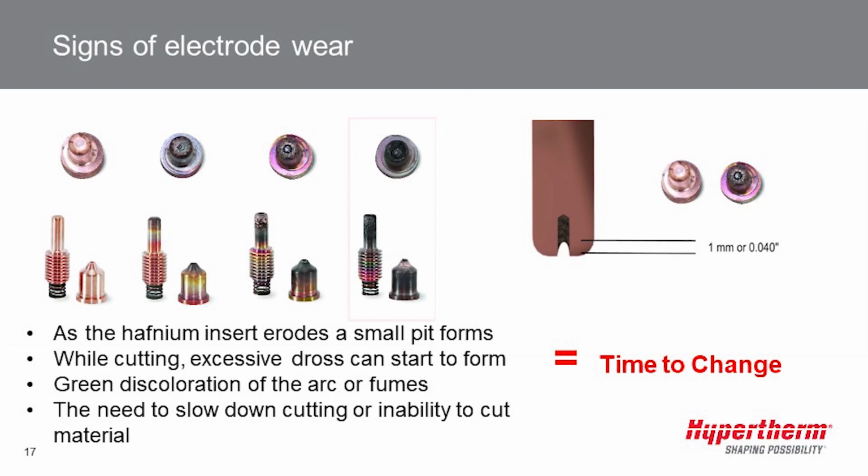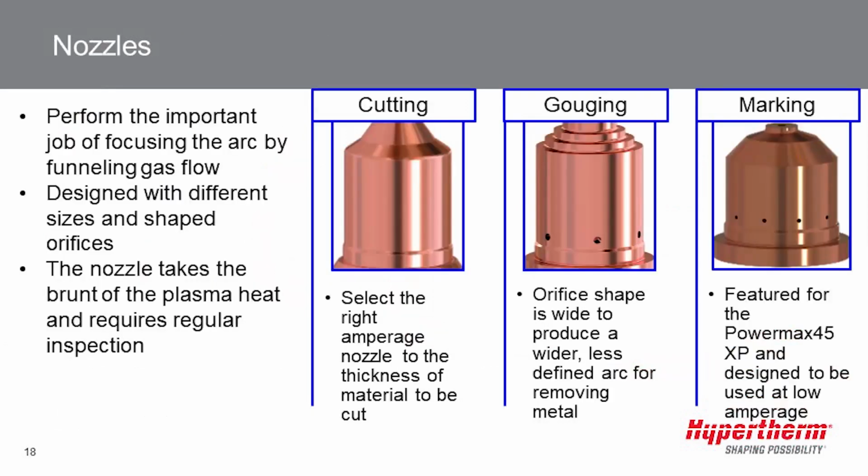So we'll move to the next slide, which is talking about the nozzle. The function of the nozzle is essentially that it's focusing the arc. What you may notice with nozzles, depending on which system you have and if you're using multiple processes, is that not all nozzles are designed the same. In fact, the design really focuses on the orifice of the nozzle, because that design determines how that arc is going to be directed.